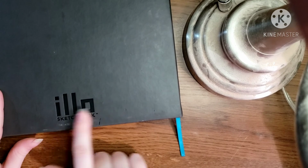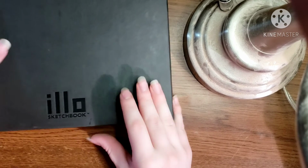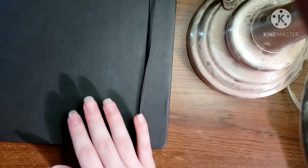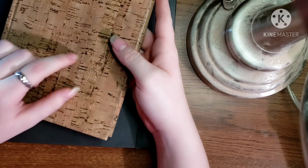I have two sketchbooks here, because at first, I bought this sketchbook, the Illos Sketchbook, and I bought it because I saw it and I was like, oh, hell yeah, buy it for Inktober. But as it was on its way, I sketched some ideas for Inktober in here, so we're gonna take a quick look at that.